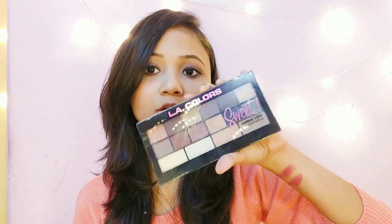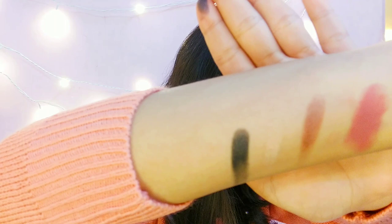Next, I have purchased ELLE Colors Sweet 16 Color Eyeshadow. I'm in the palette Seductive. This is how the palette looks like. This palette contains 16 matte and shimmer shades, highly pigmented. Let me show you some colors, this highly pigmented. Wait, look, smooth velvety texture and also cruelty free formula. Retails for ₹950. I really loved all the 16 colors here. A big thumbs up to this product.